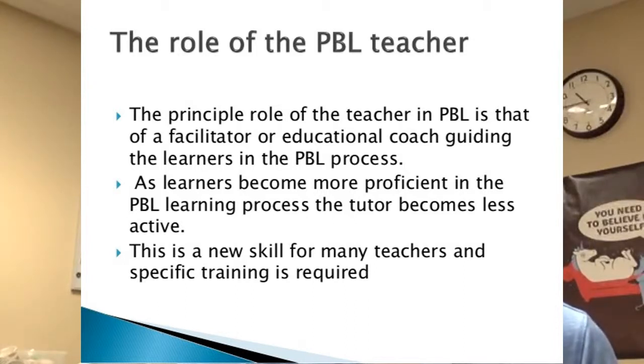Also, with a problem-based teacher, you become less active in front of the classroom. And so it frees you up to have conversations with students and to really push them to another level, especially with our gifted students. You can ask questions that are going to make them think about something in a different way. This different style of teaching can be like a new skill for many teachers.